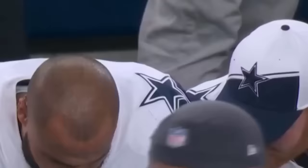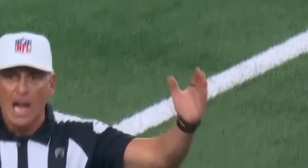Back in Arlington, and here's the result of the review. After reviewing the play, the runner did in fact get the ball beyond the goal line for a touchdown. Dallas will not be charged. So it is a touchdown.